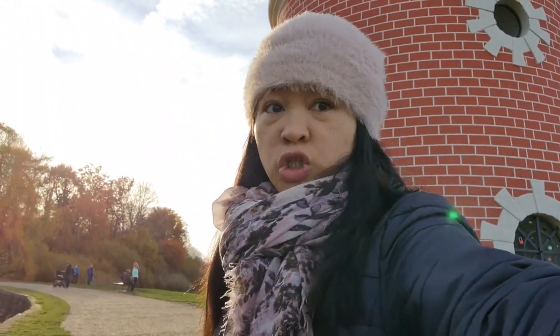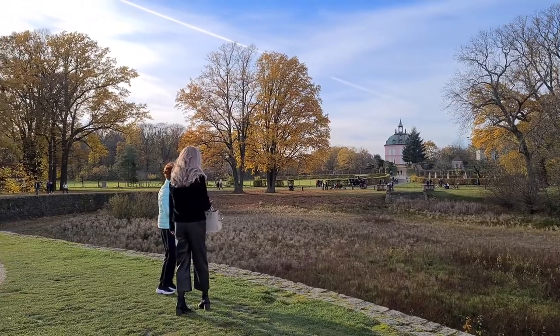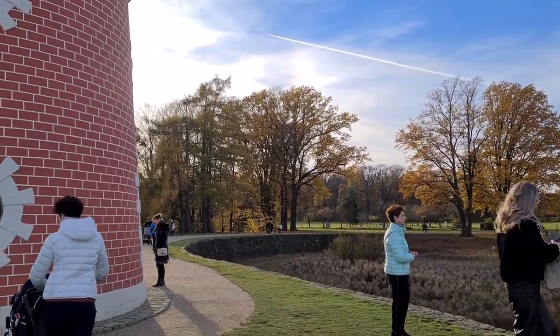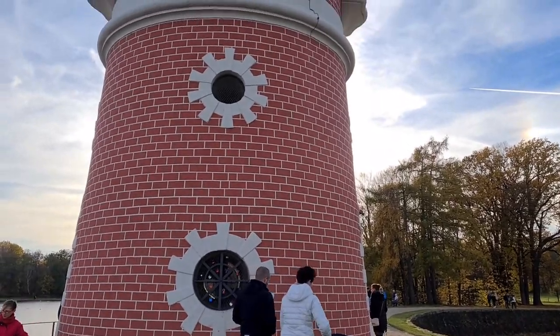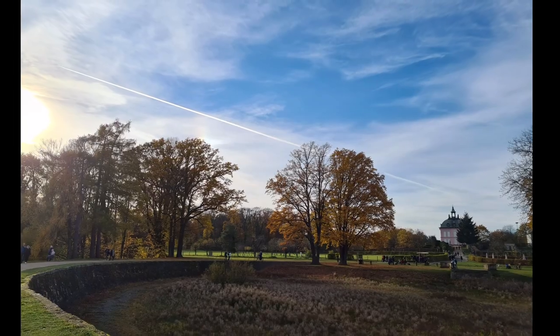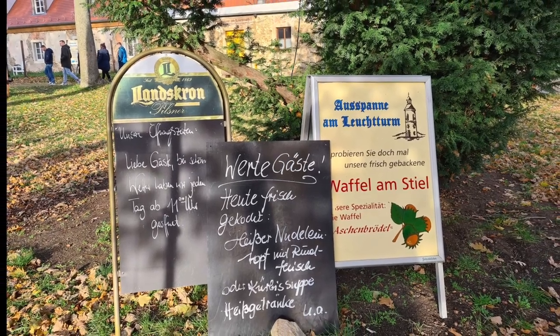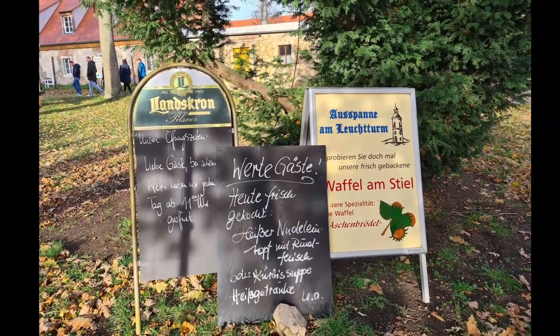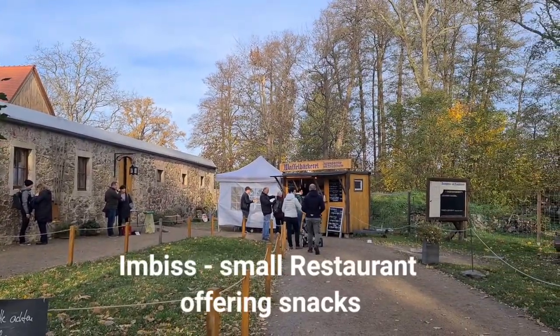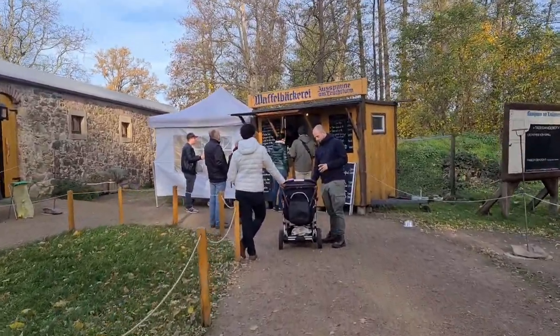Lighthouse. Too bad there's no information. Also, we cannot go inside because it's closed. But it's beautiful. Super perfect view here. Due to reconstruction, the lighthouse is currently closed. But look at that! At least there's an open Imbiss for to-go snacks and drinks in this season of pandemic.